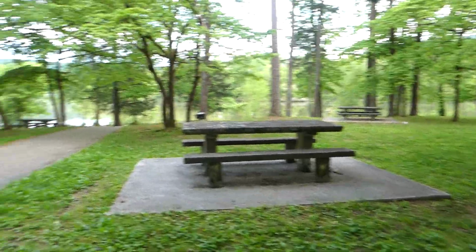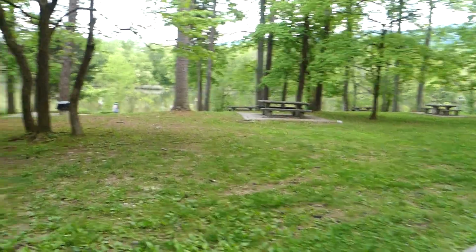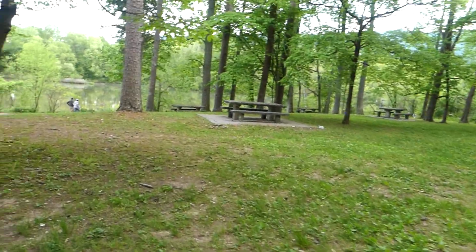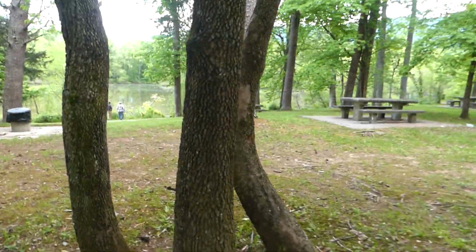Uh-huh. They got that big fire pit, too. Gideon had one of his birthdays here one time. Yeah. Can't remember. I'm going to sit over here. Okay. Okie dokie. Oh, yeah, it's still there. I see it. Oh, yeah.